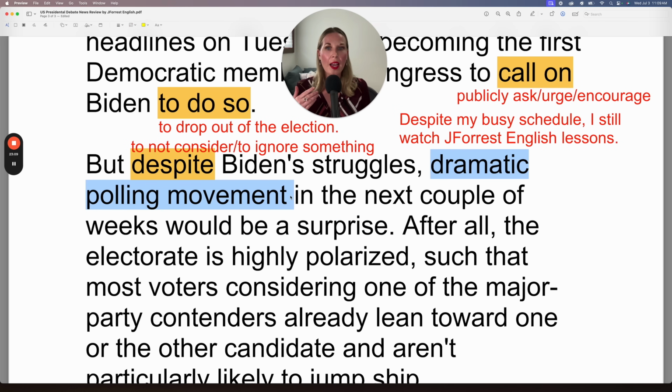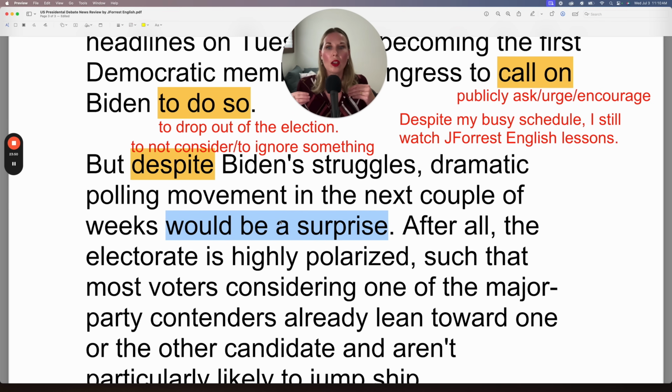So what would dramatic polling movement mean? Well, right now in the polls, remember they were even, but then Trump has a small lead after the debate. But a dramatic movement, polling movement, would mean Trump would go up here or Biden would go down here. Because this to this is not very dramatic, but this to this or this to this is dramatic. So they're saying dramatic polling movement in the next couple of weeks would be a surprise. If something is a surprise, it means it's not likely to happen. So they're saying dramatic polling movement isn't likely.